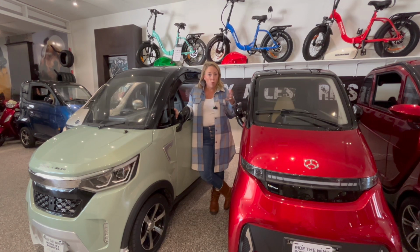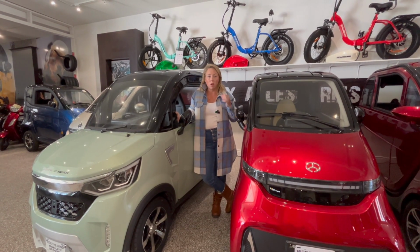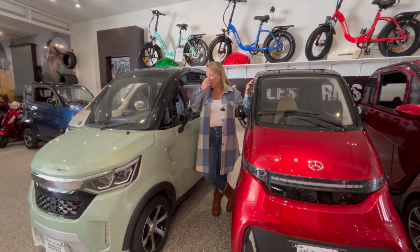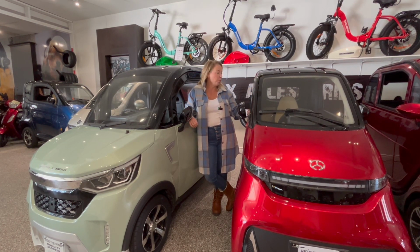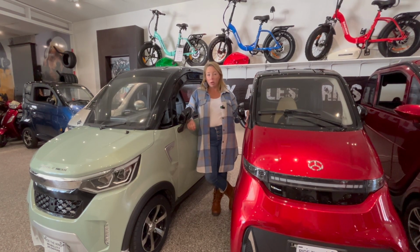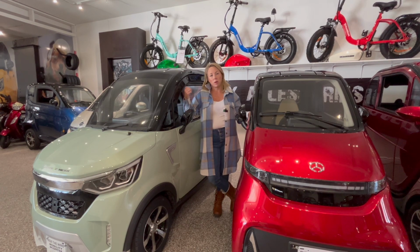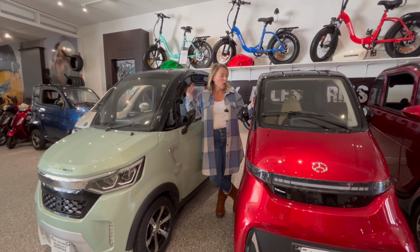They are 4 wheels, AC, heat, power windows, power locks, remote start, key start, same size tires, same braking, same suspension. But if you are a bigger person or you just prefer more room, you want to go with this one. There's about a $3,000 difference between the two of them.